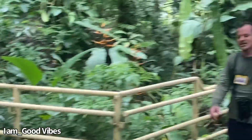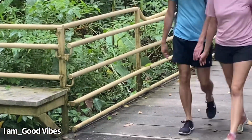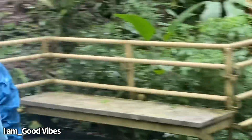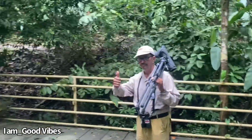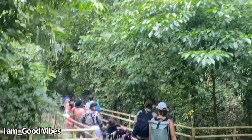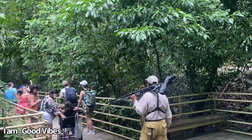So this is a guide. It's so crazy because these guys just be out at the front gate and they charge less, more than half the price of the guides for this national park itself. So it's pretty cool. And that dude's in the forest. And I think we got a few people on this guide.